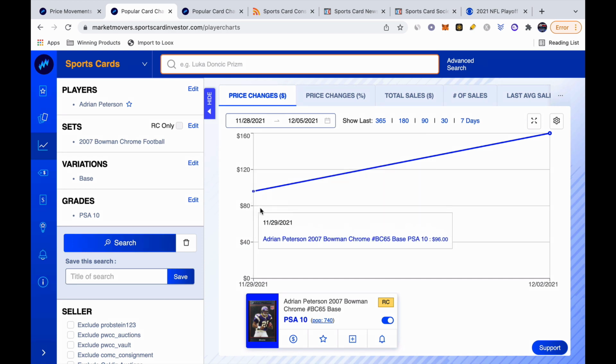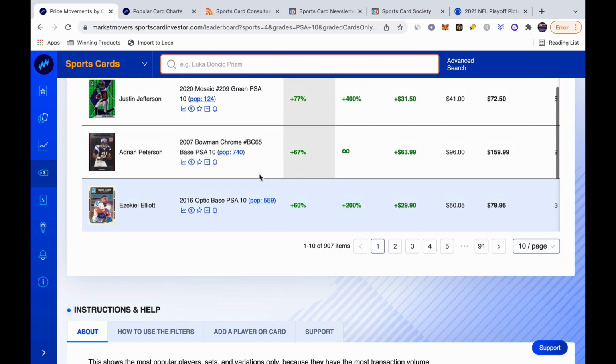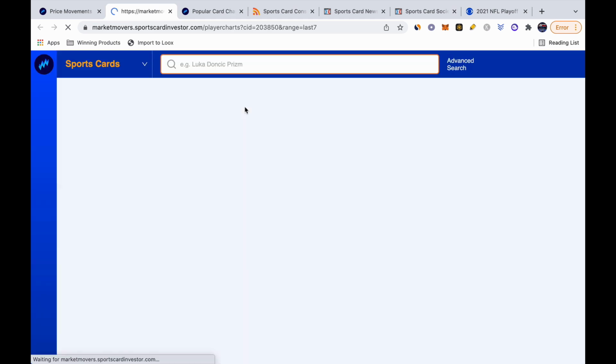So this card popped up because he just signed somewhere. I'm not interested. Sorry, AP. Next on the list, Justin Jefferson, my boy, 2020 Mosaic Green. Pop count 124, up 77% on the week.